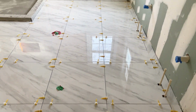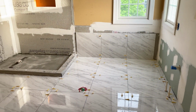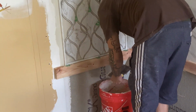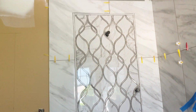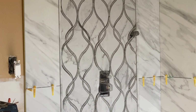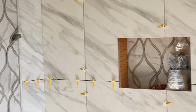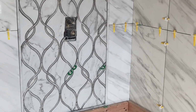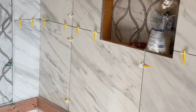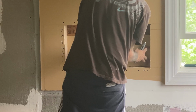Alright, so for the main tiles, we decided to go with the Bianca 24 by 24, and then for the accent tile in the shower, we went with the Celine porcelain mosaic tiles, and we also did a different tile on the shower floor, which I will show you guys in a little bit. For the shower and the tub area, we decided to add a niche just to store our bath products, and I really love the tiles.